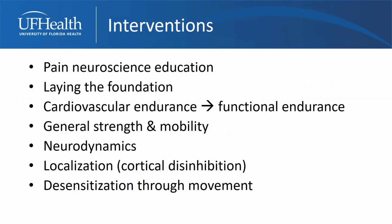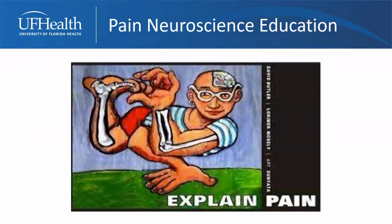So now let's get into some interventions. So what do we do with these patients if we aren't putting our hands on them? The answer is a lot. In fact, I often find that there's never enough time with these patients. In Chicago, I was seeing patients for 3 or 4 one-on-one hours per week. And there's never enough time, even though I'm not spending good chunks of time doing mobilizations or manual therapy.